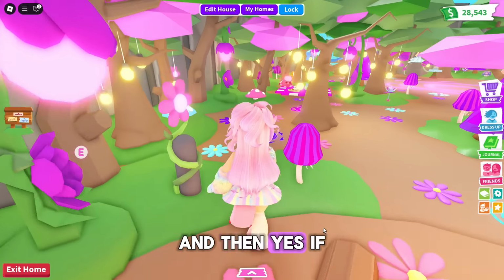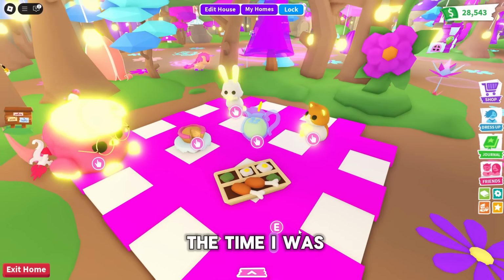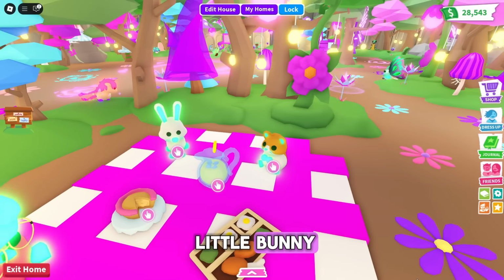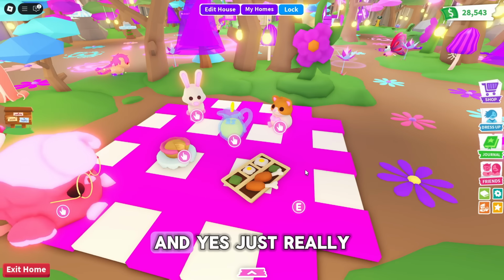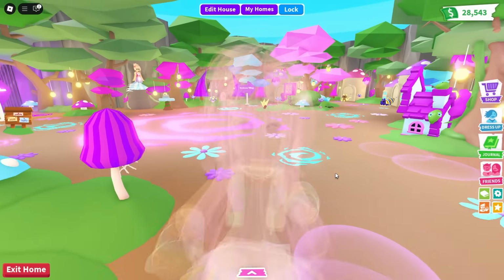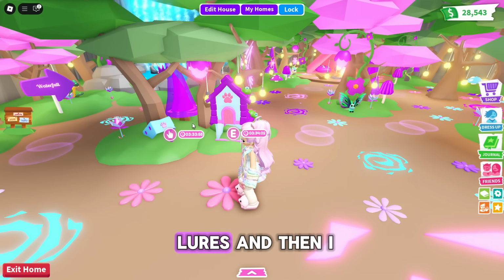And then yes, if we go this way, we have a little picnic. I remember at the time I was so proud of this. But yes, it's really cute. So we have a little bunny, a hamster, and a candy floss chick just sitting having some lemonade, maybe some apple pie, and yes, it's just really cute having a little get together. And then over here, of course, I don't know if I said this, but we have the lures.